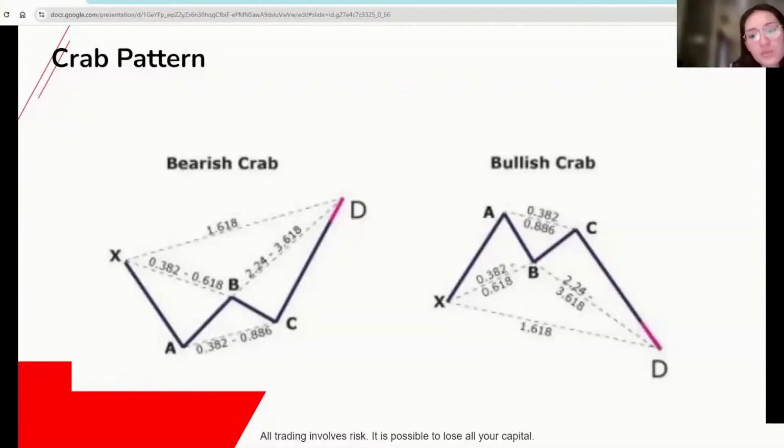This pattern was discovered by Scott Carney, and it's considered one of the most accurate harmonic patterns as well, simply because of this deep extension of the final leg. I think it's the largest extension, especially for the last leg here.